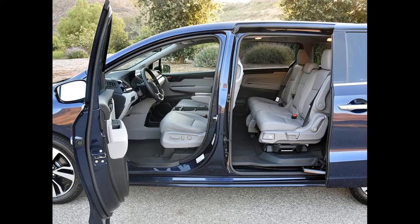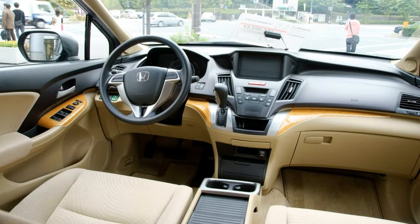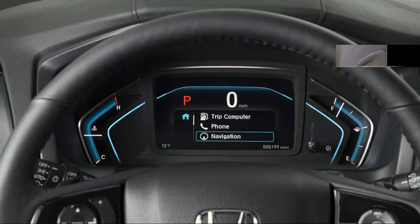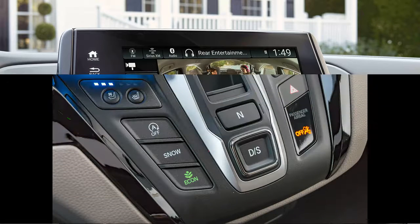Additional innovative and family-friendly available technologies include the HondaVAC vacuum, which is now standard in both Touring and Elite trims, and new CabinTalk in-vehicle public address system, CabinWatch day or night camera system, and new smartphone-based CabinControl app with social playlist. These new features and technologies combine to make the new Odyssey more connected and fit at satisfying every family's information and entertainment needs than ever before.